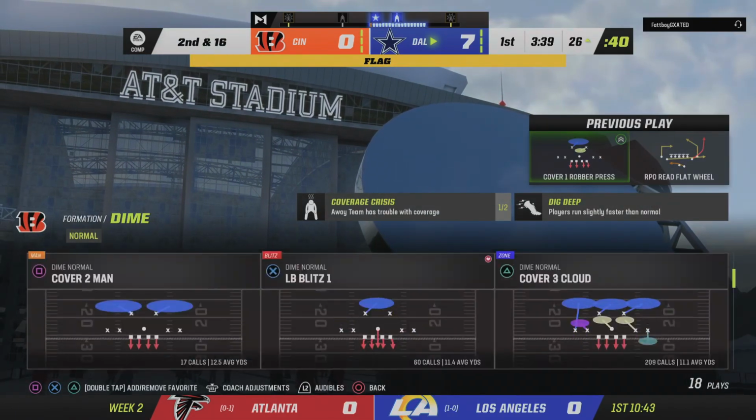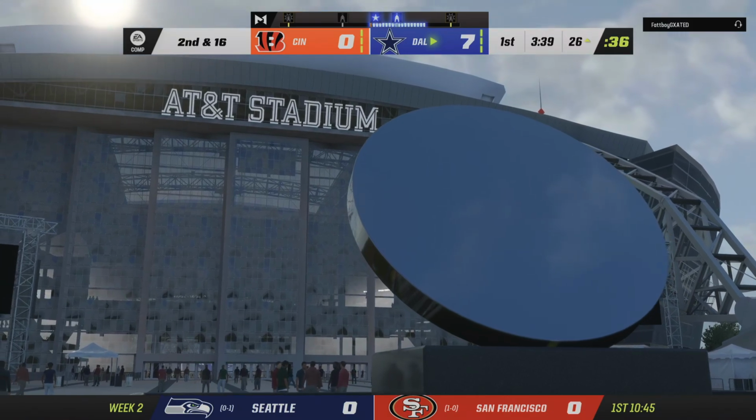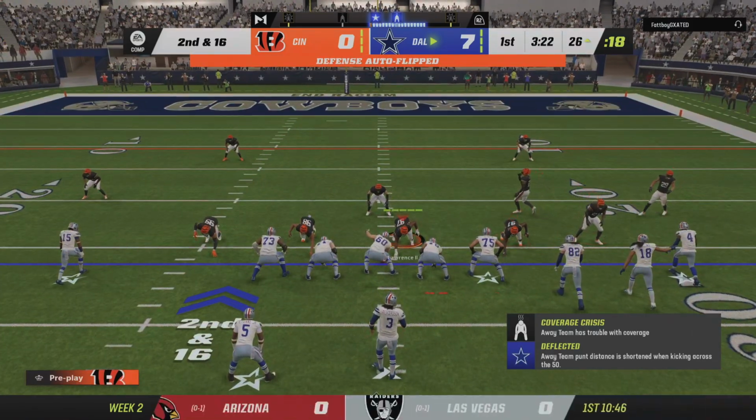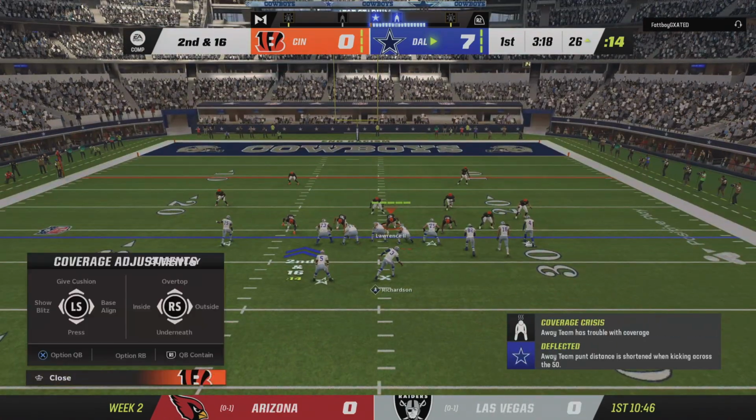Well, they completed the pass but lost yardage, so they'll decline the penalty. Perfect play for them, isn't it? Who needs a penalty when you try and throw the ball, you don't even get it downfield, and they go ahead and snuff out the play. They'll take that as a result.